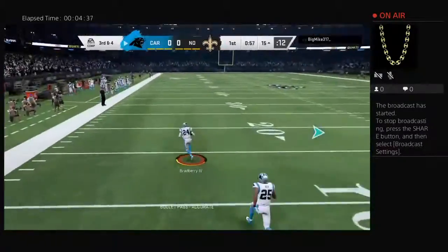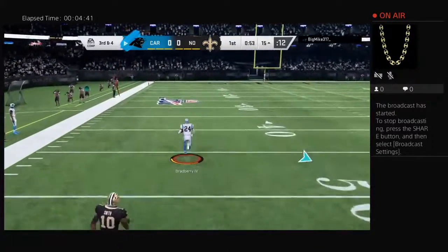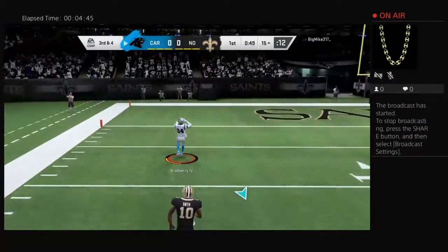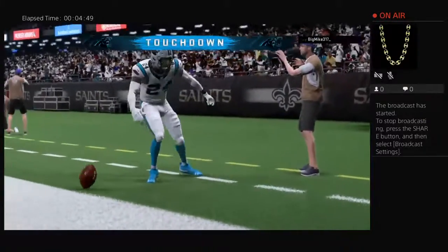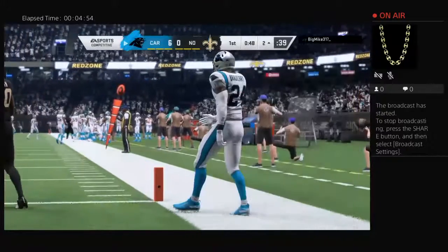Brees now to throw. This time for Smith, and it's intercepted. Picked up by James Bradberry. He's at the 50, the 30, 20, 10, and he will bring this one back. It's a pick 6 for a Panther touchdown.